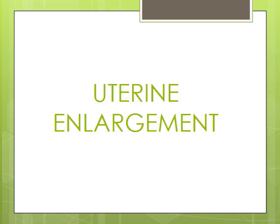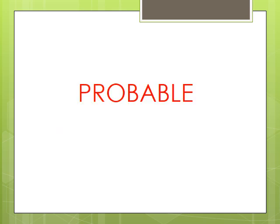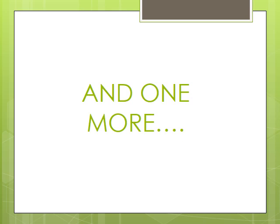The uterus has gotten enlarged. Presumptive, probable, or positive? Probable, okay? We can tell the uterus is enlarged, so it's an examiner finding, but a lot of things can cause uterine enlargement, so it's probably pregnancy because that's the most likely thing, but we don't know until we do other testing. And one more.